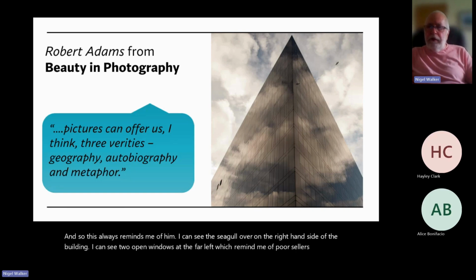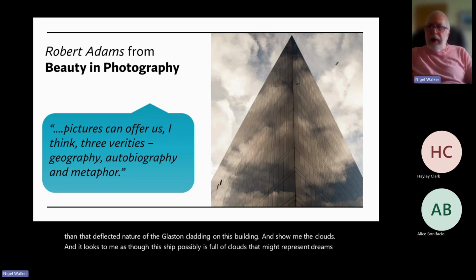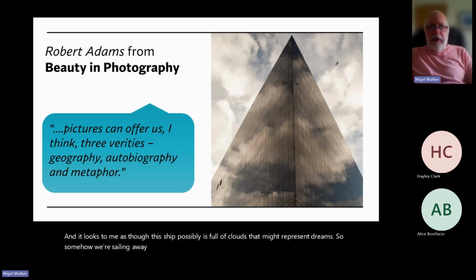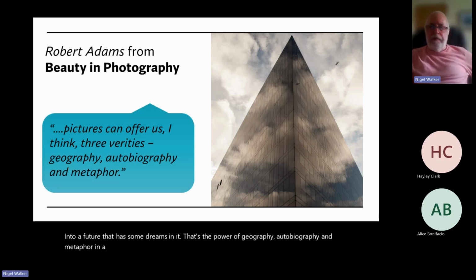Even more than that, the reflective nature of the glass and the cladding on this building show me the clouds, and it looks to me as though this ship possibly is full of clouds that might represent dreams. So somehow we're sailing away with my past into a future that has some dreams in it. And that's the power of geography, autobiography, and metaphor in a storytelling context.